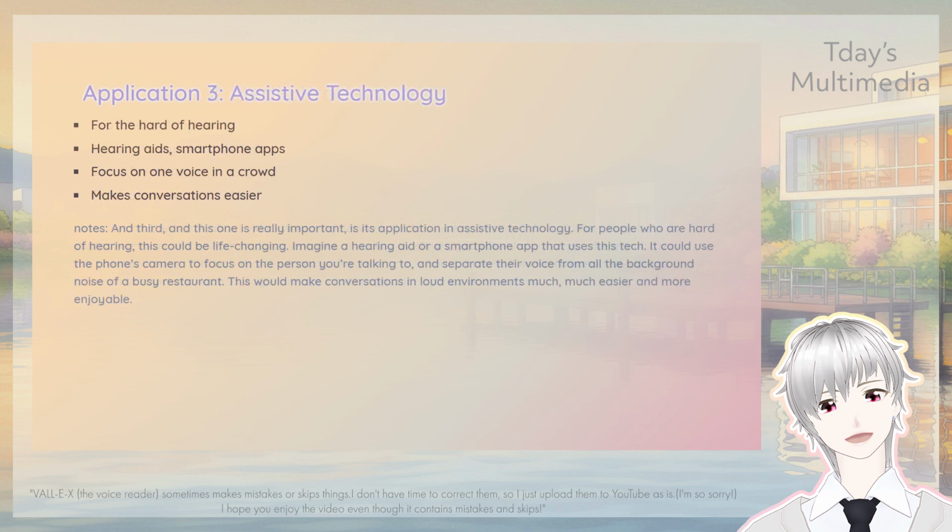And third, and this one is really important, is its application in assistive technology. For people who are hard of hearing, this could be life-changing. Imagine a hearing aid or a smartphone app that uses this tech. It could use the phone's camera to focus on the person you're talking to and separate their voice from all the background noise of a busy restaurant. This would make conversations in loud environments much easier and more enjoyable.